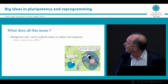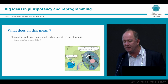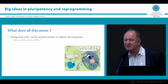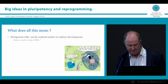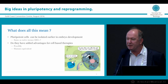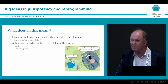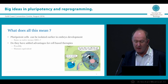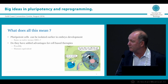So what does all this mean? Well, we believe we've isolated a pluripotent cell type earlier in embryo development than those used previously. We don't know if it's the same as a naive mouse ES cell. We're still yet to characterise these cells fully. Do they have added advantages for cell-based therapies? Well, I talked to you before about naive versus primed, and that naive are probably better when it comes to doing cell therapies, although the jury is still out on that one. It would be nice to isolate this cell type in humans, and we're looking to do that if we get some funding.